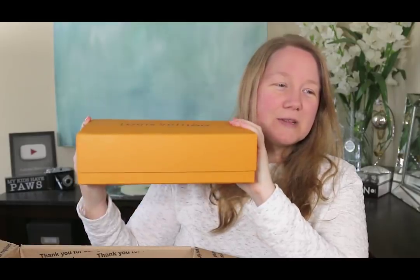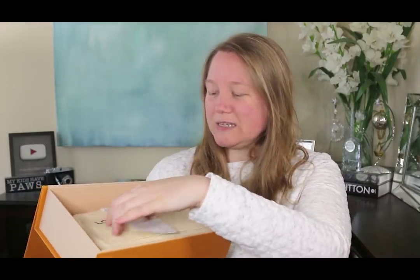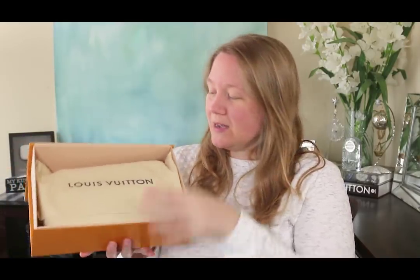All right, here's the little box. It's one of the magnetic boxes, which I'm happy about. All right, let's open it up. And she put a note inside for me. And she said she put the ribbon from the box inside. Her note says, "Autumn, I hope you enjoy your new bag. This pink palm will look adorable with it. Love, Lisa."